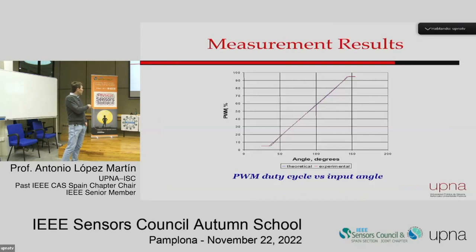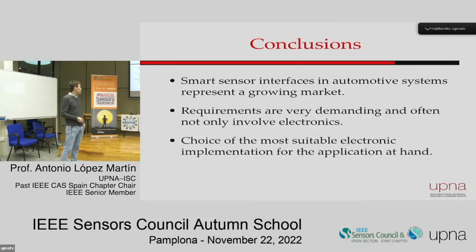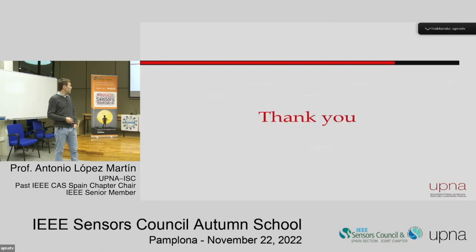The theoretical one is in blue. The experimental one is in red after calibration. And for the range of angles that we wanted to measure, the accuracy is enough, it is the one that we were estimating. So as a conclusion, automotive electronics is a very relevant market for electronics and for sensors, but it's a very challenging one due to the requirements. And depending on the application, different kinds of electronic implementation may be useful for that.